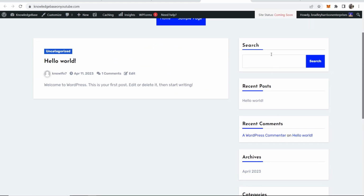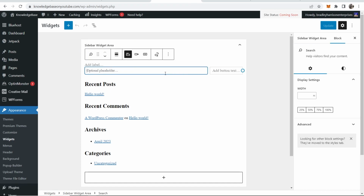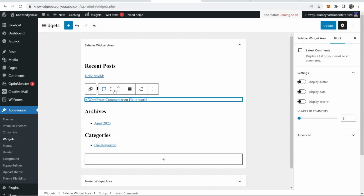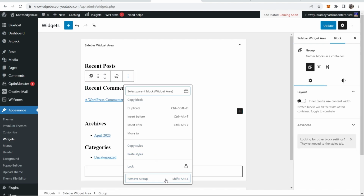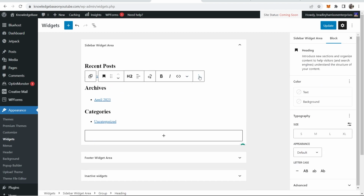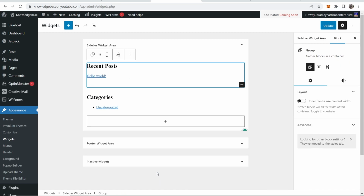Now let's say you wanted to remove one of these or you wanted to move them around. To do that, make sure you're on the sidebar widget area, and then you could go ahead and click on one of these widgets. And let's say we wanted to remove the search bar. You could then click here and remove search. And let's say we don't want recent comments either, where we can click on that, click on the 3 dots, and then remove group. So now we've got recent posts. I'm going to also remove archives. And it really is this simple. Just delete, remove group. And now we'll keep here recent posts and categories.